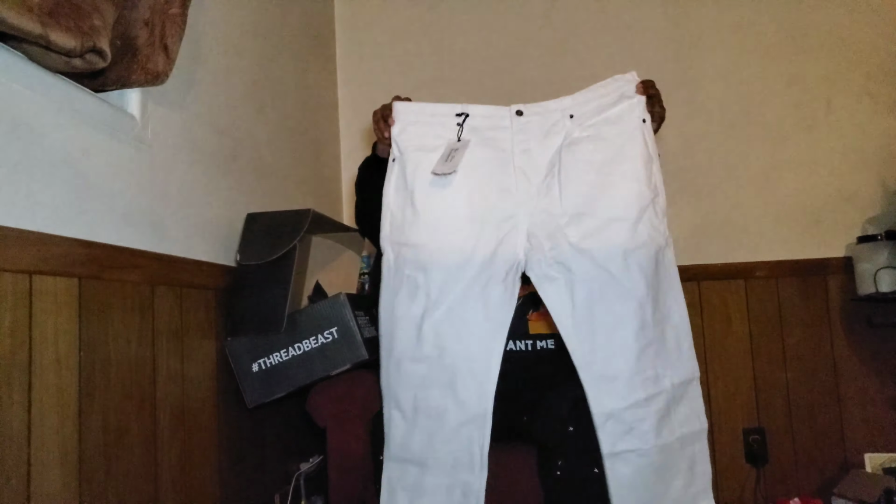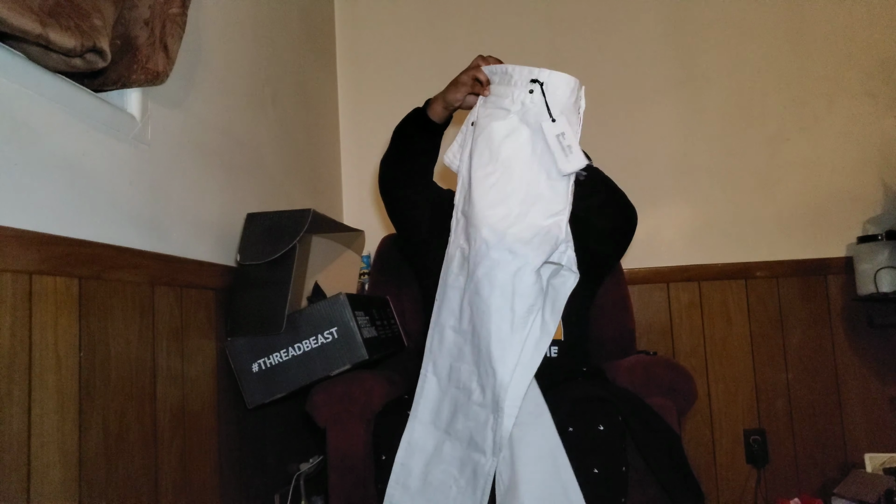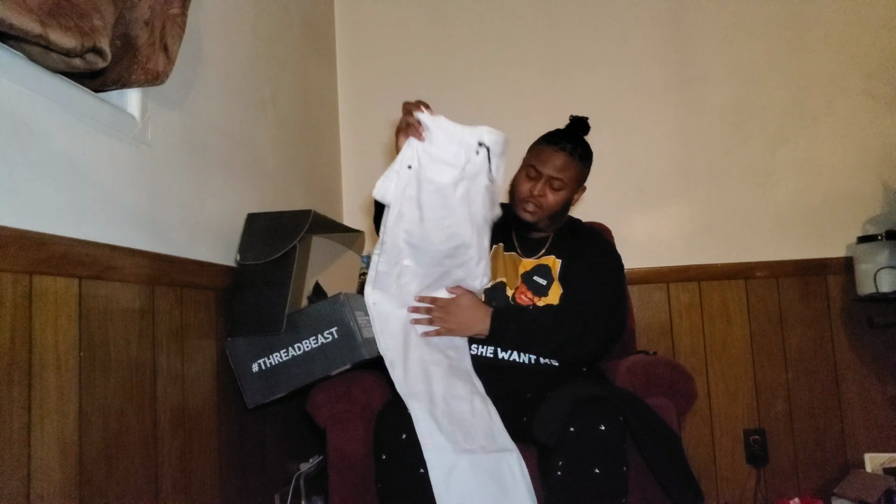A dad hat. Circulate. I don't really wear hats. Y'all see the style. Okay. Oh yes. Fair play. Okay. First pairs of jeans they send me. Normally some joggers.